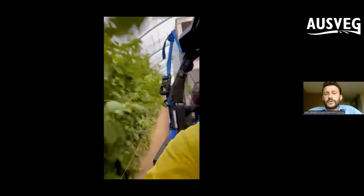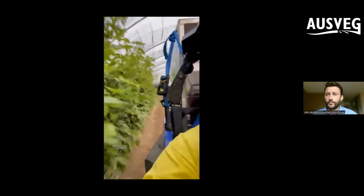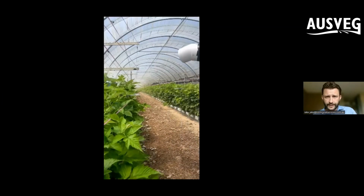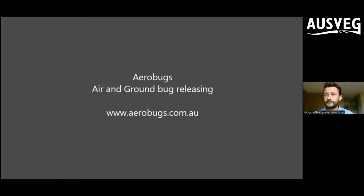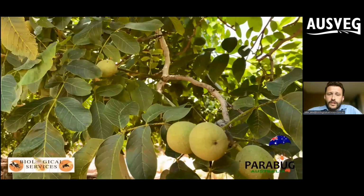So once again, the big benefit of these is saving time and labour costs. It's also easy because one person can do this. If you're releasing by hand, often you need multiple people doing it at the same time. So it's hard to get consistency if you've got many different people doing the same thing. You can just see in slow motion there, all the vermiculite landing on the plants. So obviously the predatory mites are very small, but they'd be being dropped onto the plants as it goes along. So it's the guys at Aerobug. There's also Parabugs Australia, another company we've been working with a lot.